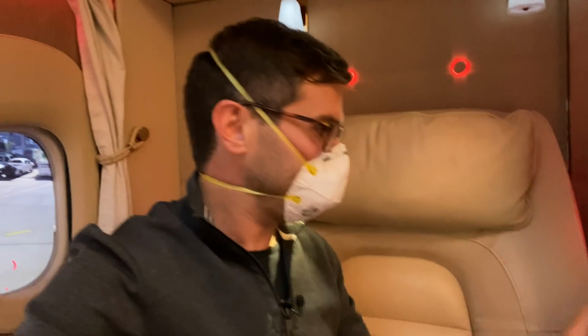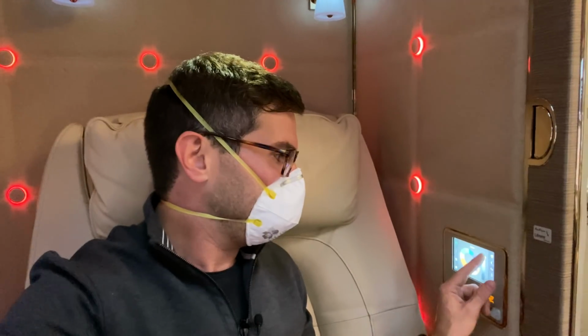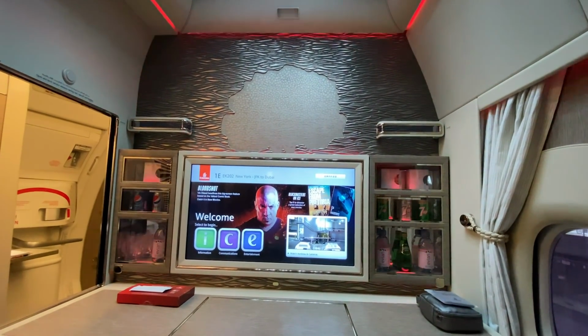Once inside, you can use this cool little control panel to control everything from the lighting. So I've got these red lights right now, but I can change the color. I can make them yellow if I want. I can make them blue, darker blue. A few different options there. So I'm gonna go back to red because red is my favorite, but you can also change the levels too.